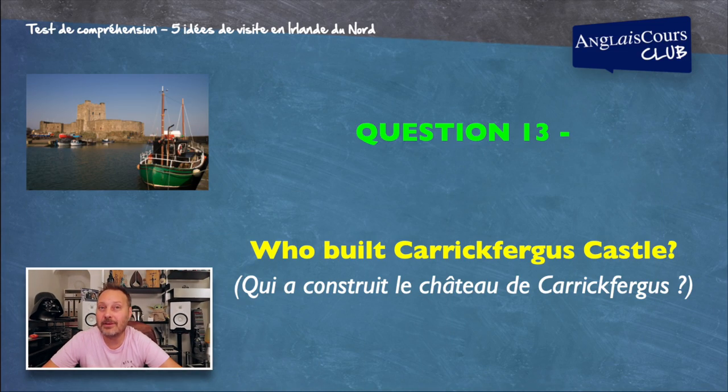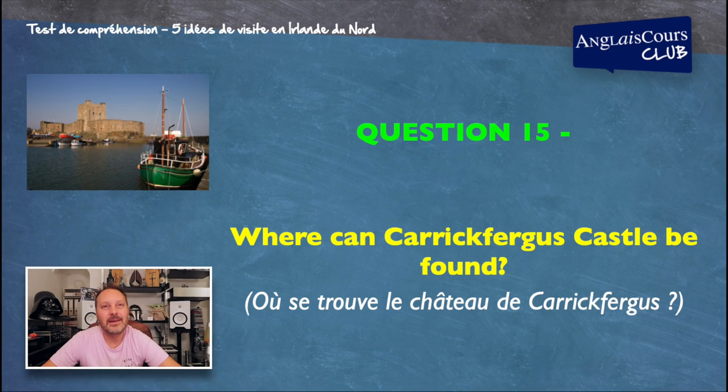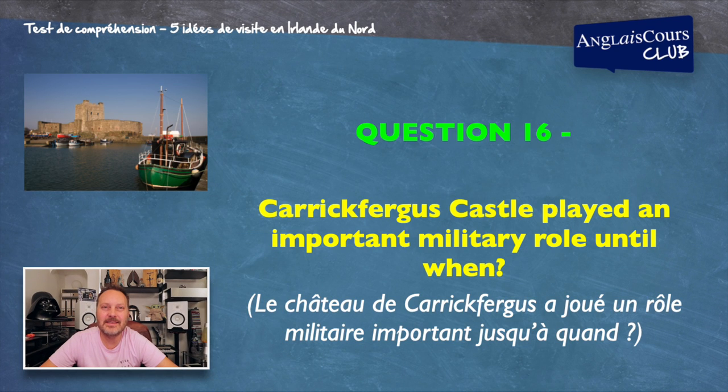Question 13. Who built Carrickfergus Castle? Question 14. When was Carrickfergus Castle built? Question 15. Where can Carrickfergus Castle be found? Question 16. Carrickfergus Castle played an important military role until when?